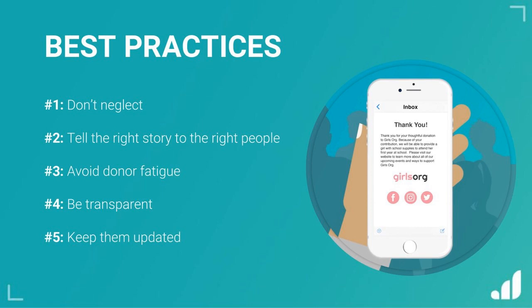Number 4, be transparent. Be clear about your goals throughout the year and highlight milestones reached and accomplishments and even snags. Maybe your campaign ran into a road bump. It's okay to communicate that too. But by providing updates, it ensures that the donor knows that they want you to be invested in the success of whatever program you're running.